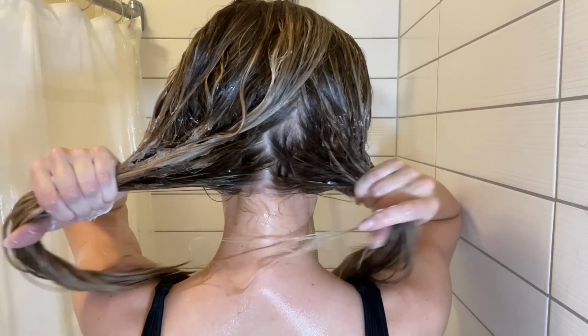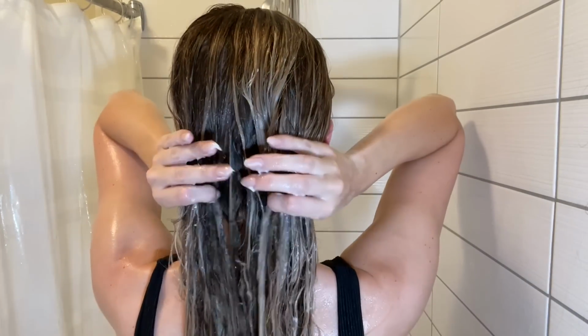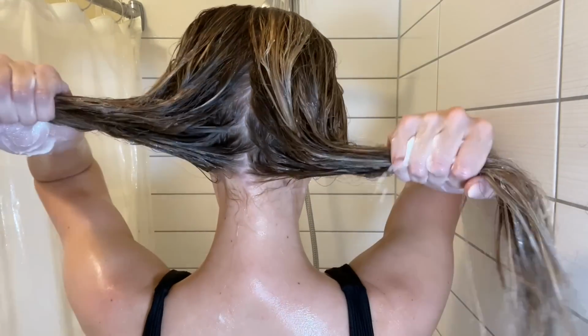So instead, what you're gonna wanna do after shampooing and wringing out that excess water is to again create 2 to 4 sections in your hair and apply conditioner to those. That's going to make sure that as much hair as possible is coated in that conditioner so that you're not missing any major areas.